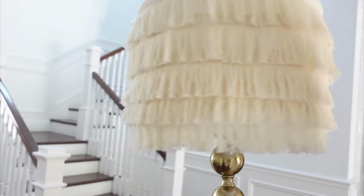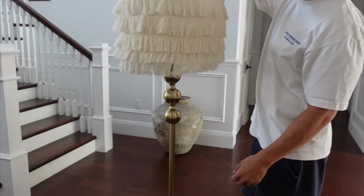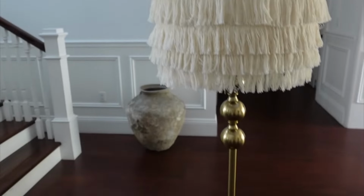All right, guys, this is the finished outcome. It kind of looks like hair. I think it's gonna look so cute, especially when we put it in a room and light it up tomorrow. It's going to be a little shaggy vibe. I like it, I think you killed it. Thank you. Good job.